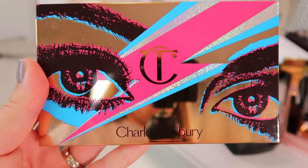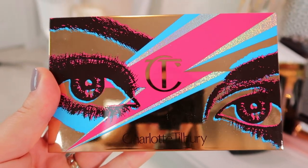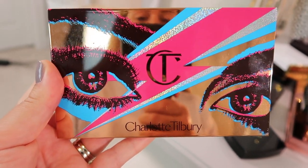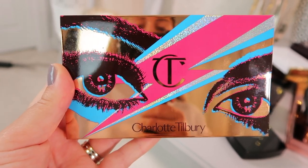Here is another one. You guys can totally see me in the reflection. Hey guys. This is the Charlotte Tilbury Icon palette. This is one that I'm also going to shock you guys. I will be letting this one go.